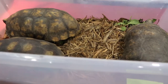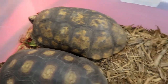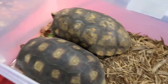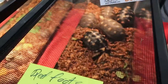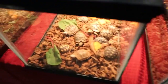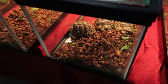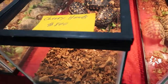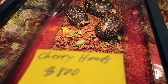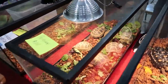Looks like these are yellow foots and they are $3.50. Here's some red foot ones. These are leopard tortoises. Herman's tortoises. Oh, these are called cherry heads. Oh, Russian tortoises. I almost bought one of these once.